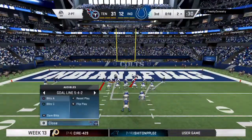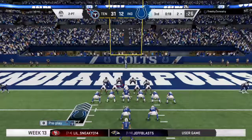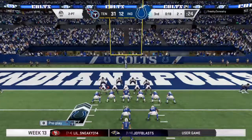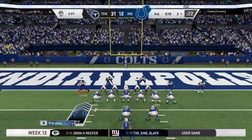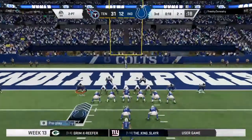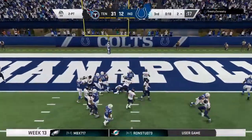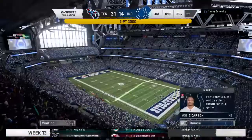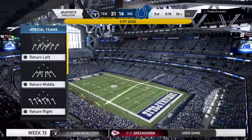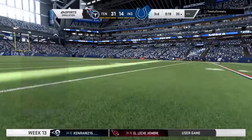And now the Colts are going to keep the offense on the field as they'll go for 2 here. They'll try and run it up the middle. And he will find the end zone again. So he gets the touchdown and the 2-point conversion. And that'll cut this deficit down a little bit further.